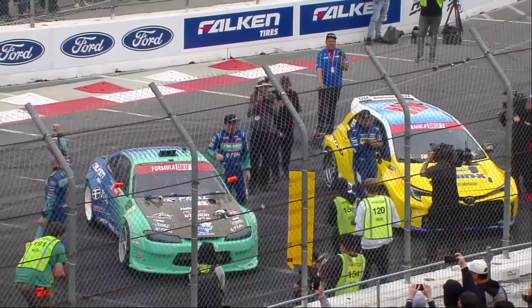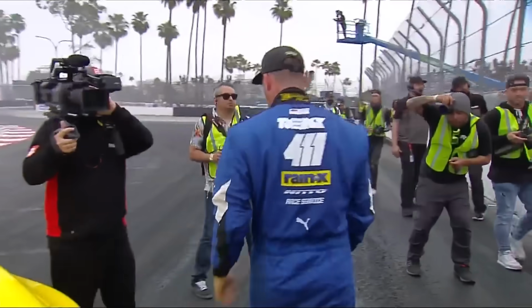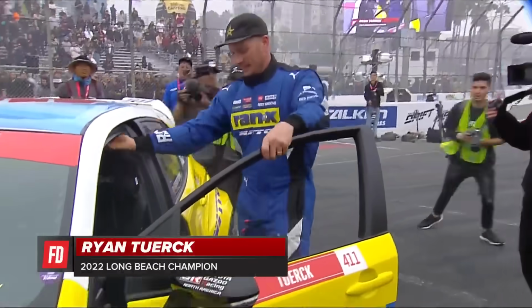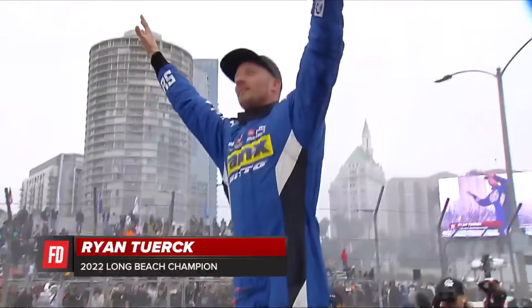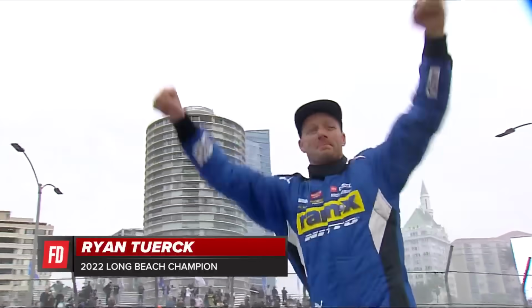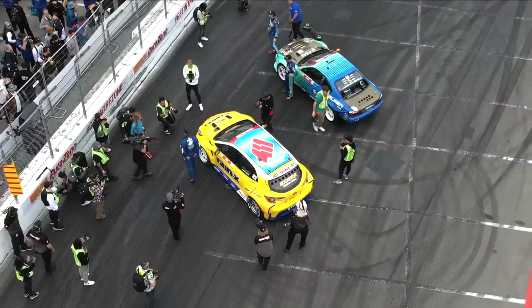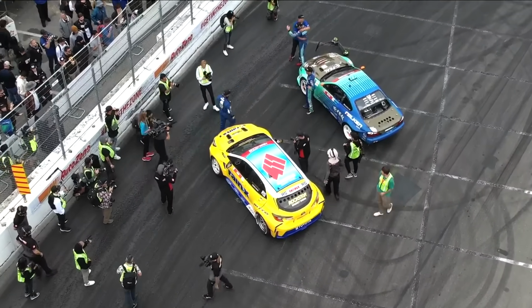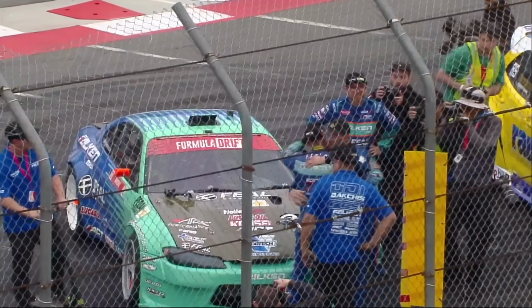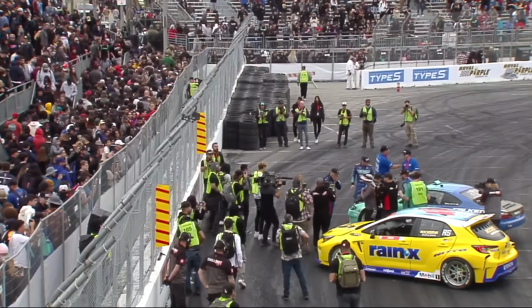And last but definitely not least, a new dad, an owner of a Rain-X Toyota GR Corolla, rockstar Nitto Tire Race Service Toyota driver from New Hampshire, Ryan Turk, your winner at round 1, AutoZone Streets of Long Beach, presented by Titan S. Congratulations to Ryan Turk, rightfully so, a crazy event. And if this is a sign of things to come this season, it's gonna be one heck of a season, our 22 season, kicking it off in customary fashion here on the streets of Long Beach.